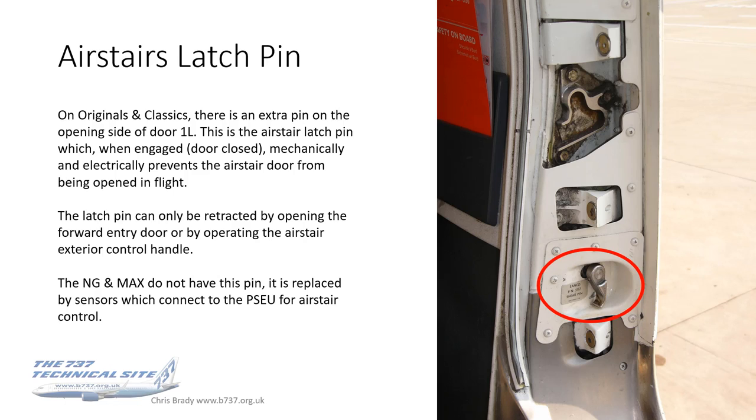The other thing that you may see in the door frame, this is on originals and classics only, is this pin down here, and this is the air stairs latch pin. When this is engaged, i.e. when the doors close, this mechanically and electrically prevents the air-stair door from being opened in flight. It's just a fail-safe mechanism, so you don't get passengers or whoever attempting to fiddle with switches in flight.